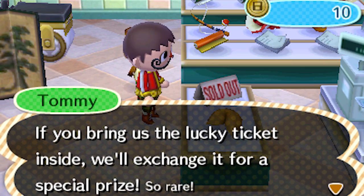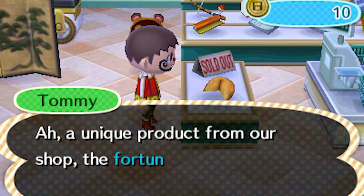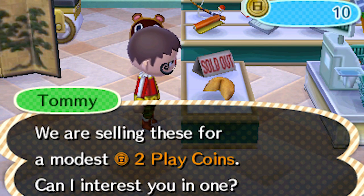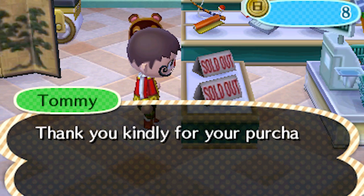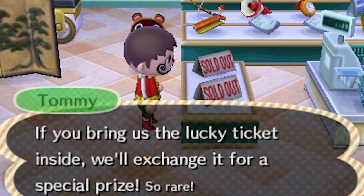All right, I understand how this works. I exercise, I eat fortune cookies. It's a cycle that never breaks because I just keep getting fatter and fatter from eating the fortune cookies, and I lose a little bit of tiny weight from doing the exercise, aka shaking my DS. I'm kidding, it's a 3DS. All right, if you bring us a lucky ticket, yes.